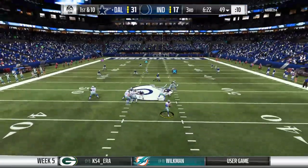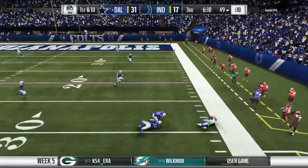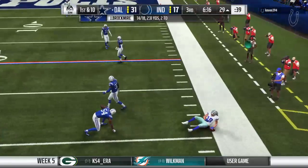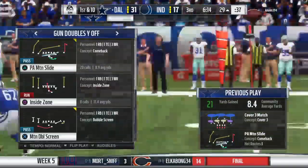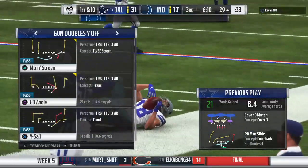Here's a play fake as they set up to throw. Sliding out of the pocket. On the crossing route, complete. It's Fuller. And he'll go down, but not before getting this inside the 30. And a nice gain of 21 yards.